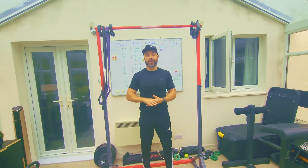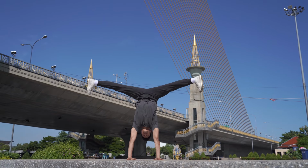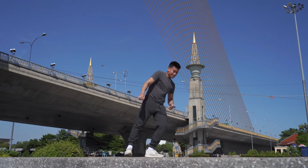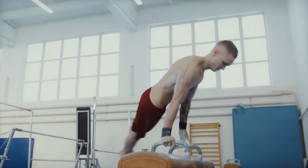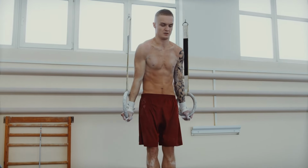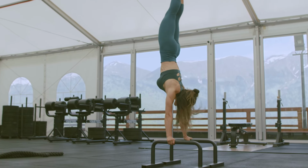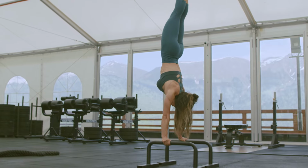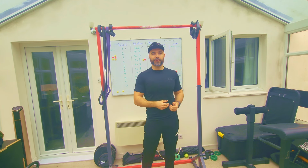Fitness myth number 5. Calisthenics is all about skills, and you should be focused on learning the skills. So I know a big draw to people when it comes to calisthenics is the skills. They'll see people doing the bars, the muscle ups, the human flags, the front levers, the back levers, the handstands, the freestanding handstands. And a lot of people get drawn into that. And a lot of people then think that that's a big focus when it comes to calisthenics, or that if you're going to get into calisthenics, that's something you should focus on.